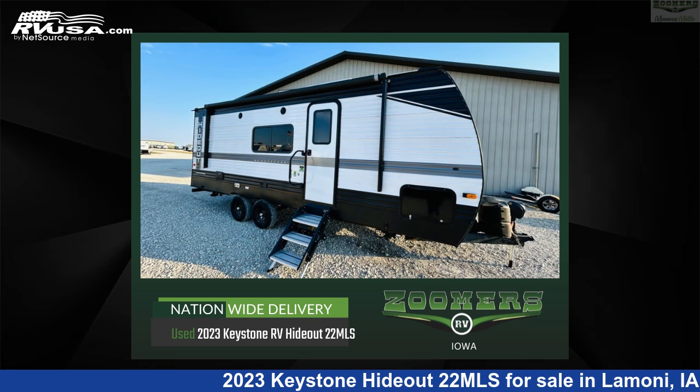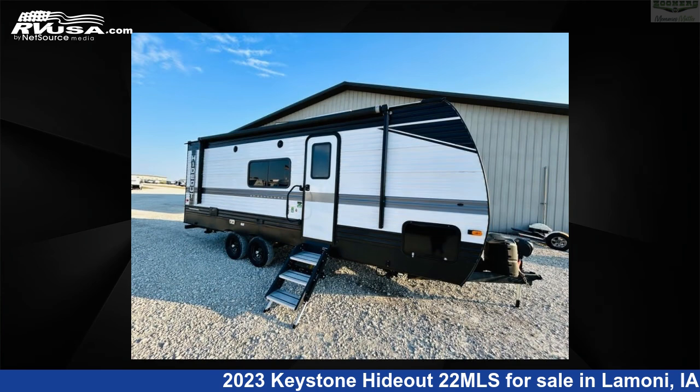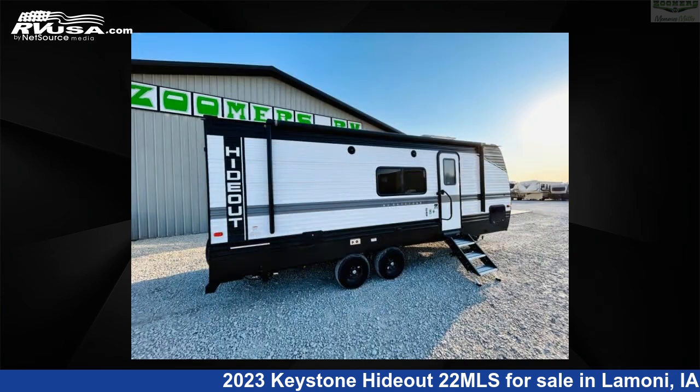This 2023 Keystone Hideout 22 MLS is a travel trailer RV. It is located in Lamoni, Iowa, 50140 and is offered for sale by Zoomers RV.